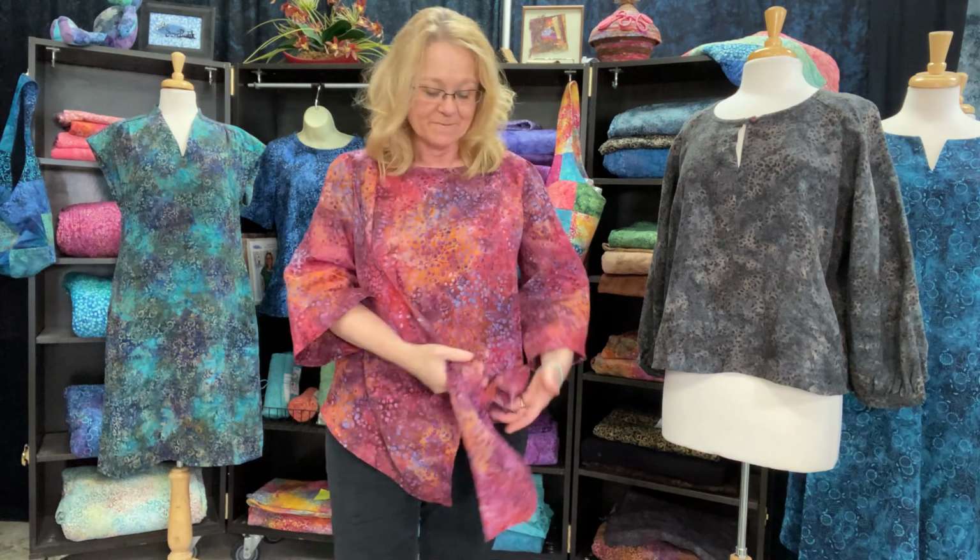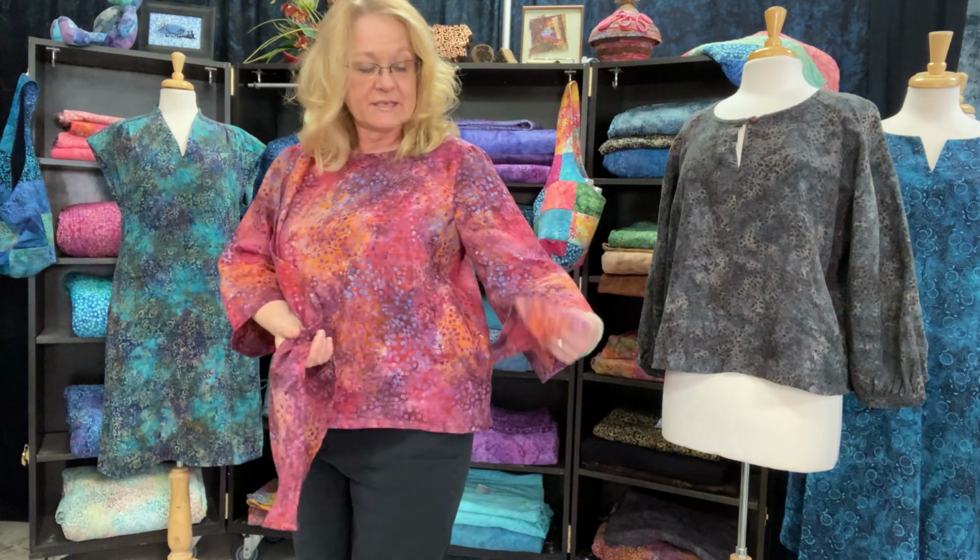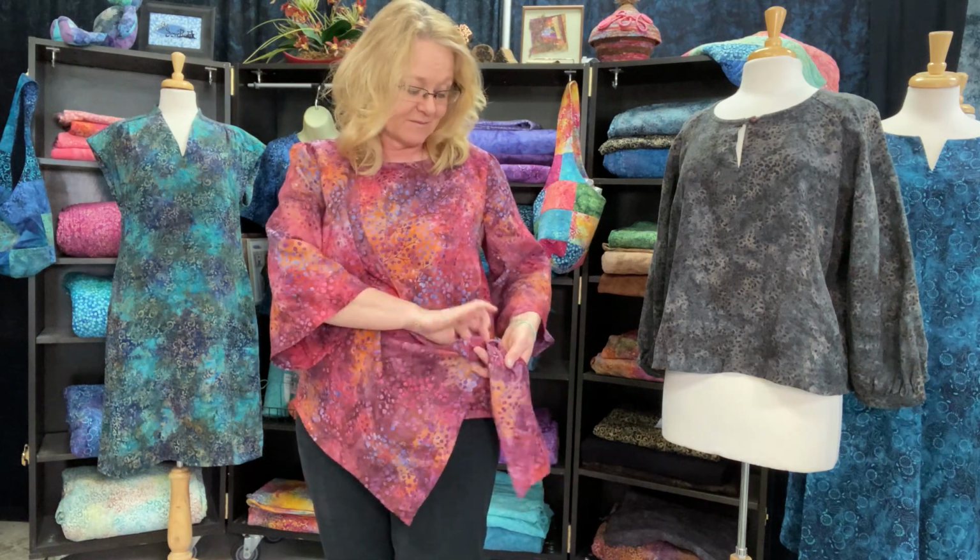And I will tell you, if you love the look of this top without the wrap, you have yourself a second pattern. So it's really kind of a fun way to have 2 patterns in one. But the tie and the wrap are sewn into each one of the side seams. And you simply tie this up.